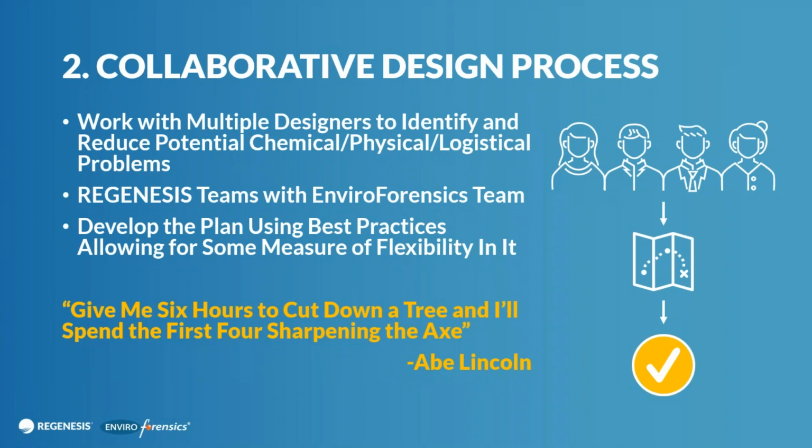And then the Regenesis team, which could potentially be Doug, Brad, RRS, and Barry, works with the environment forensics team, which could be the PM, the SPM, and the design lead to come up with a collaborative design. And then we develop the plan using the best practices, allowing some measure of flexibility in it. And Doug will discuss that measure of flexibility in the future here.